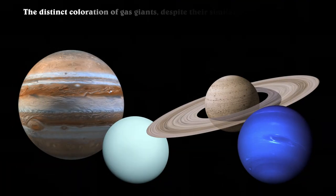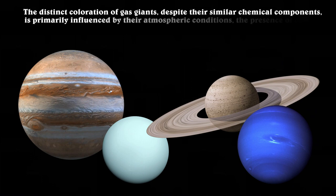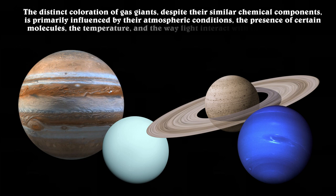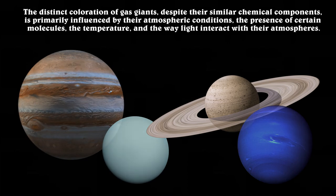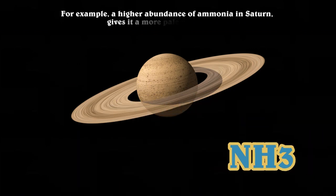The distinct coloration of gas giants, despite their similar chemical components, is primarily influenced by their atmospheric conditions, the presence of certain molecules, the temperature, and the way light interacts with their atmospheres. For example, a higher abundance of ammonia in Saturn gives it a more pale yellow color.